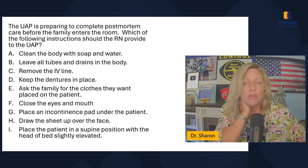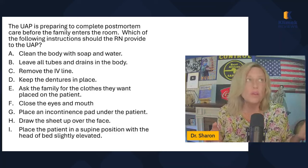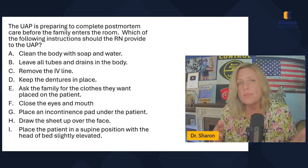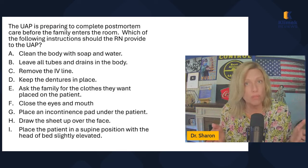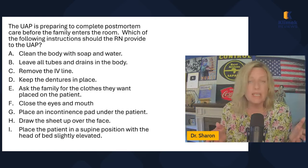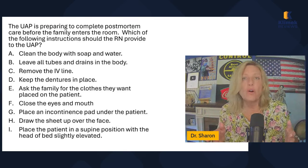That's perfectly fine. Now, a lot of hospitals have Sani wipes that they use. You might go, well, we use these wipes. We don't use soap and water. Y'all use the wipes, use soap and water, whatever you want to, but cleaning the body is a part of postmortem care. They're not going to do an autopsy. They're just sending them right to the funeral home. You clean the body up for the family to see it. So you clean the body.